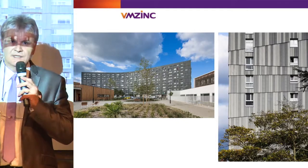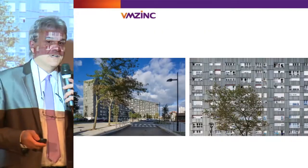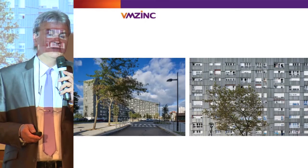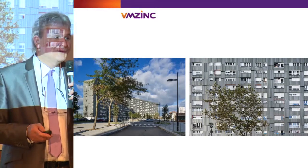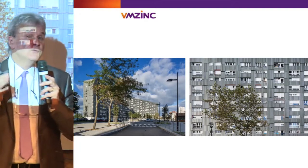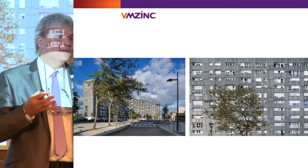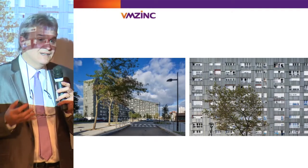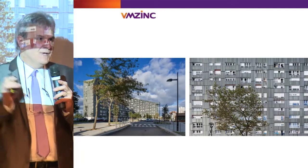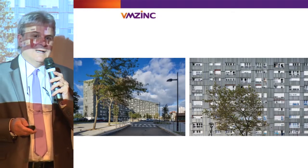We also appreciate it. We select your project as the winner because of the size and the fact you dare, purely for a technical reason. Initially, it was to improve the thermal performance of the building, to take the risk to select and design, because we also appreciated a lot the way you design the facade with the zinc material.